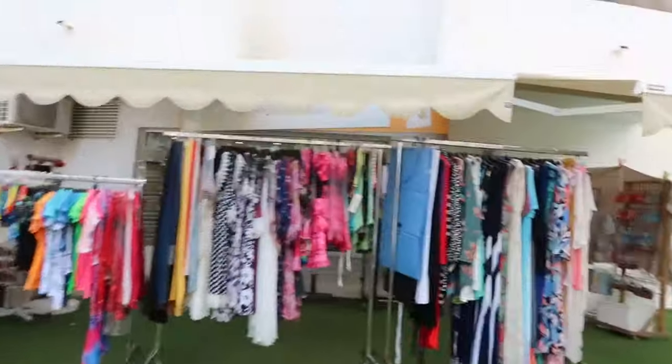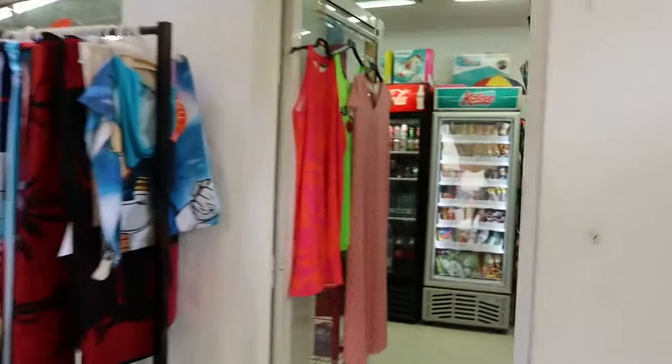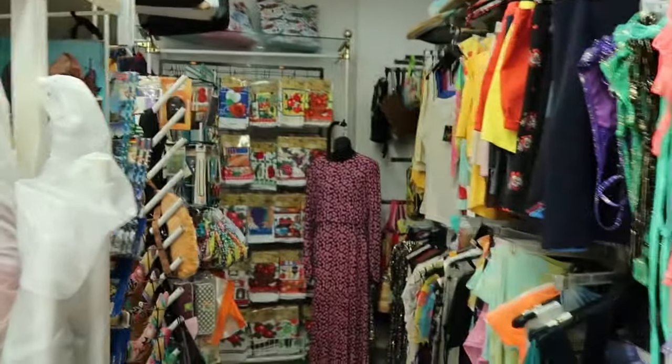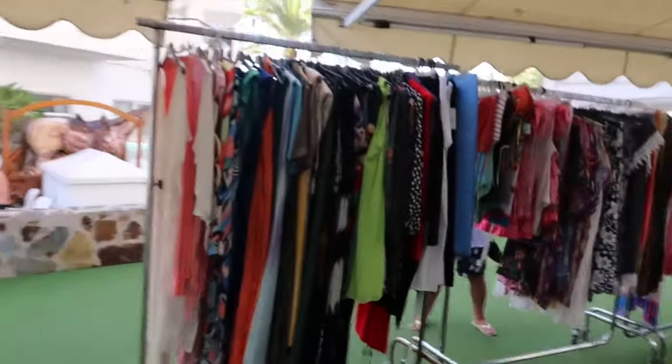Yeah, nice little shop, which we'll have a quick look around. So if you need any of your little stuff, you don't have to go out of the hotel, you can actually go into the shop. I'll quickly just show you around the shop if I can. As you can see, it does one or two little things that you might need.